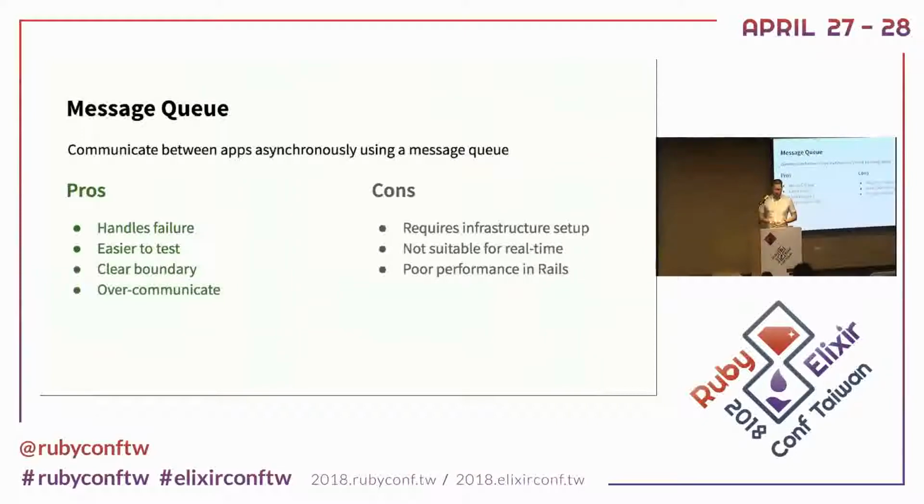And last, we have our stable asynchronous approach, which is a message queue. So for us at Tote, this looks like we use Kafka. I think there's a lot of different choices out there, and people use different ones depending on their situation. This has a lot of pros because it's actually designed for communicating between applications, unlike your background jobs. So typically you've got failure handling. It's easier to test. I think it's more obvious and it's a clearer boundary.